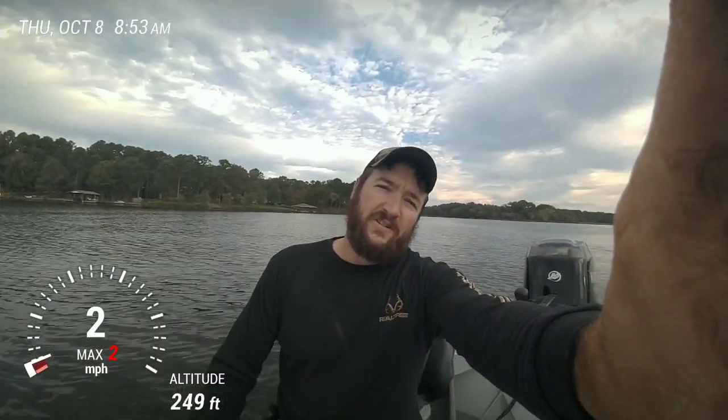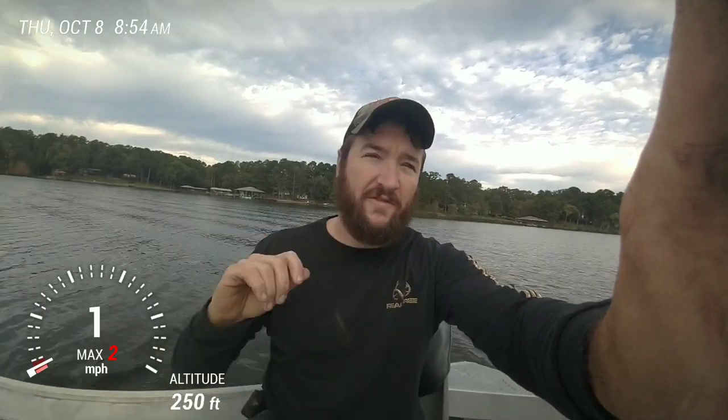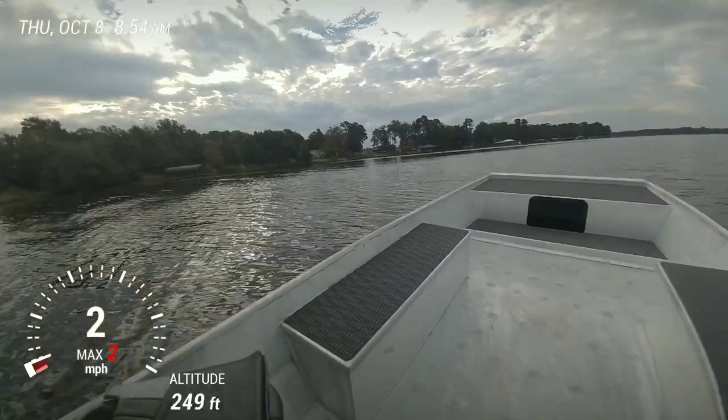All right, we're about to do the first little test run on the boat. Running back and forth a little time, seeing what adjustments I need to make. I think I'm just a touch on the high side. It's pulling a little bit of air when we take off. You'll hear it here right now, and we're going to top it out.